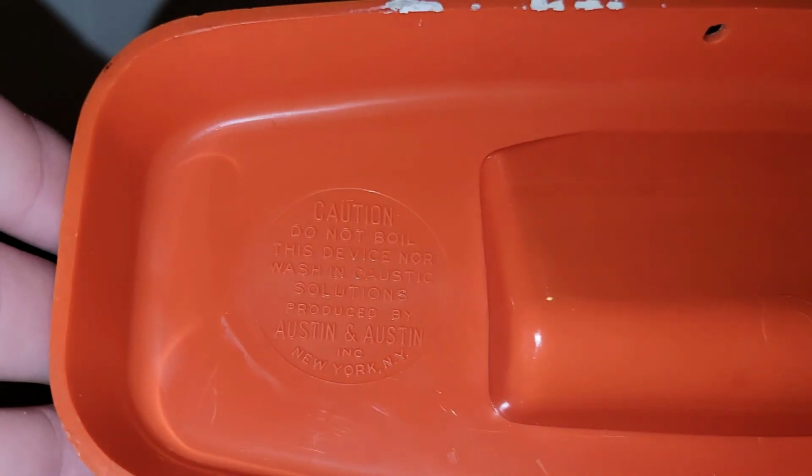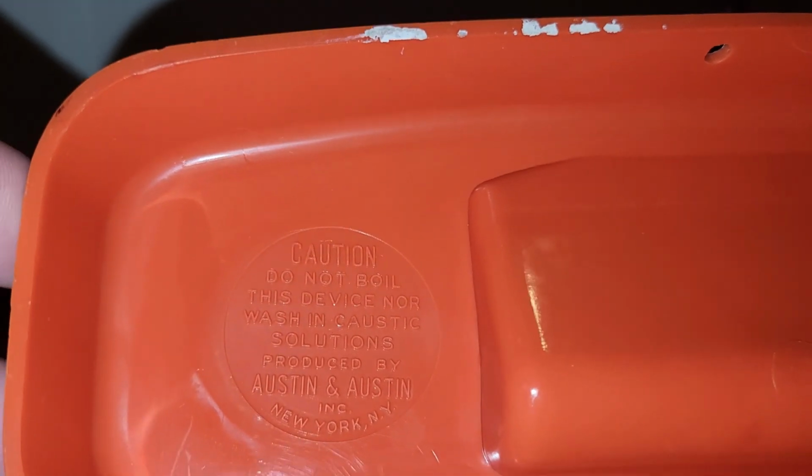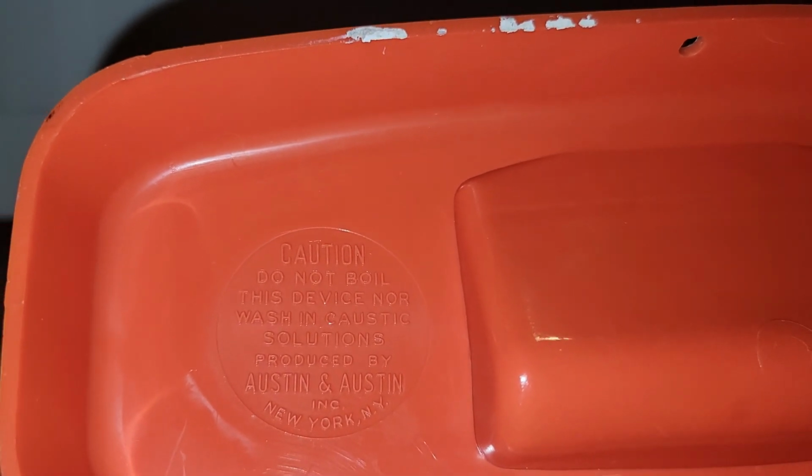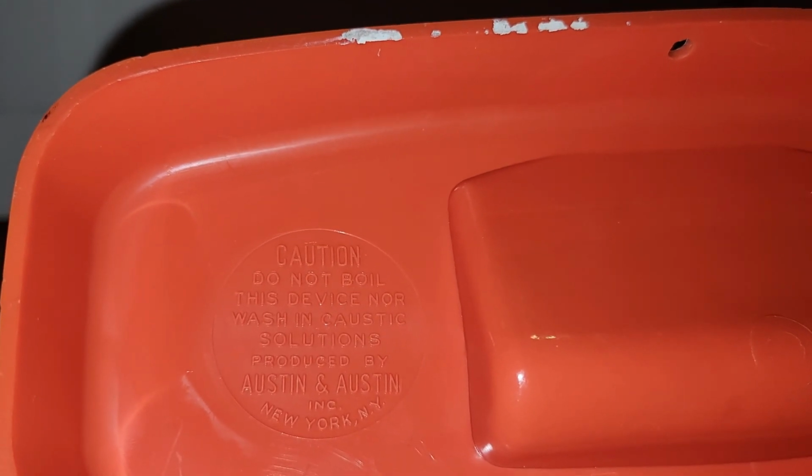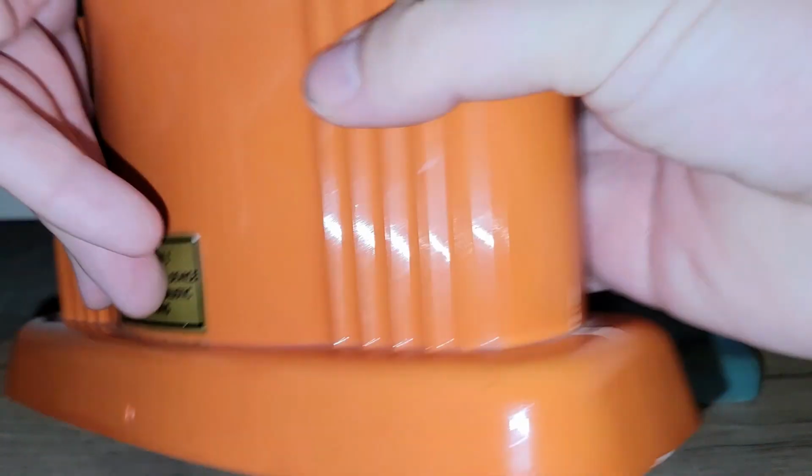And if we look on the bottom here, I don't know how well it's coming up on camera. It just says, "Do not boil this, or clean this device in caustic solutions." Produced by Austin and Austin Inc., New York, New York. It's property of the F.M. Schaefer Brewing Company in Brooklyn, New York. It says, "Loaned for prominent display and subject to recall by our representative design patent." But like I said, there's no maker on it.